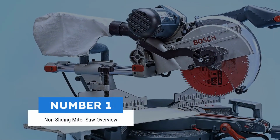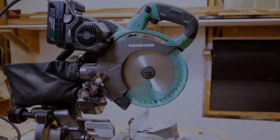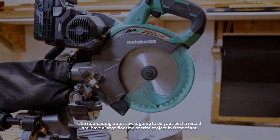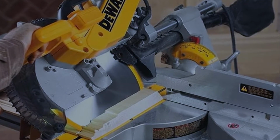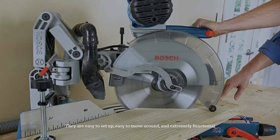Number 1, most popular. Non-sliding miter saw overview. The non-sliding miter saw is going to be your best friend if you have a large flooring or trim project in front of you. Non-sliding miter saws are capable of making cuts at a variety of angles. They are easy to set up, easy to move around, and extremely functional.